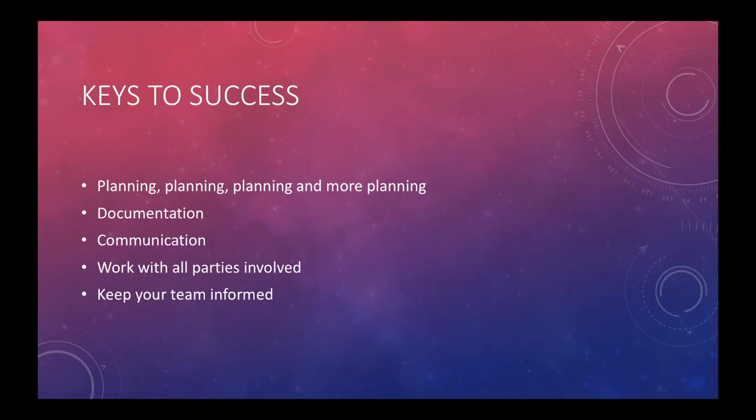We know how to not do that from now on, what exploits not to use, etc. Communication is key. Like that's probably been driven in your head so many times with different corporate meetings and HR meetings, but if you can't effectively communicate with your team and the parties involved, you're doing yourself a disservice, really. So that's probably one of the key points that I can make. Communicate and work with all parties involved.